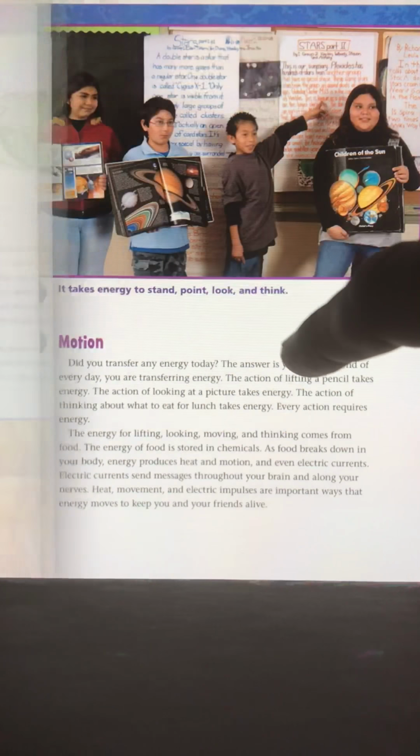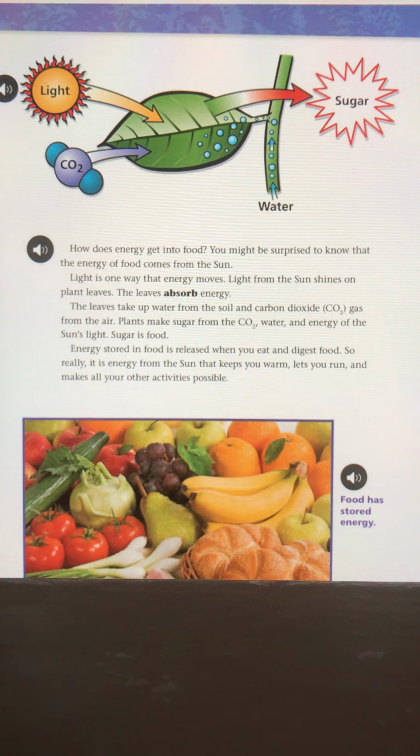Notice we're going on to the next section, which is motion. Before we do that, please take this time again to pause the video, to go back if you need to answer the questions for this particular section, which is food is fuel. Hit the play button when you are ready to go on to the next section, which is motion.